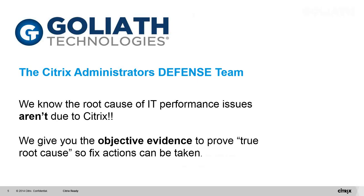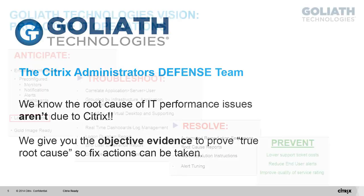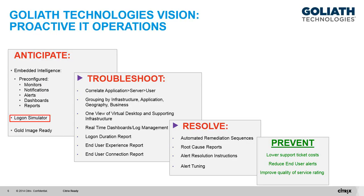When we talk to customers, they usually tell us that they want to achieve proactive IT operations. To do that, they need to be able to anticipate, troubleshoot, resolve, and ultimately prevent IT operations issues. Each of these boxes contains elements or functionality within the product which help to maintain each of those. Today we're going to talk about the Logon Simulator coupled with other end-user functionality that gives our customers the ability to anticipate issues before they happen.